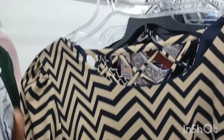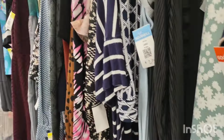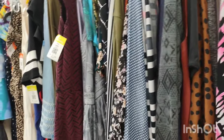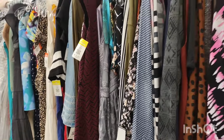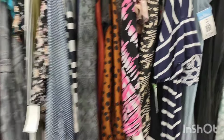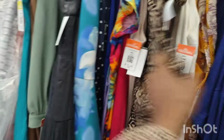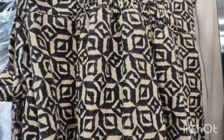This was a nice chevron dress. I loved it, but I didn't buy it. It's not really my style. Of course, I love the print, but the style of the dress I didn't like, so I left that. It was tough to leave. It really was. I'm really into that zigzag pop pattern. I meant to go back and see what that was because I couldn't tell what it was, and I really loved the print. I might have missed out on it.